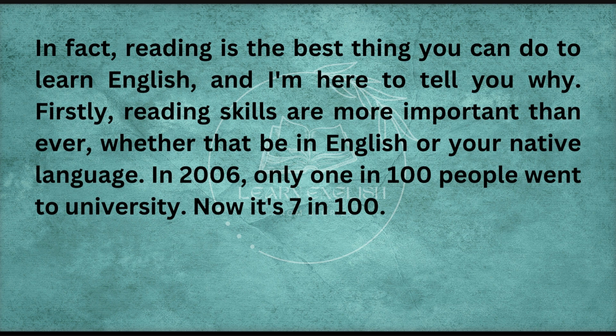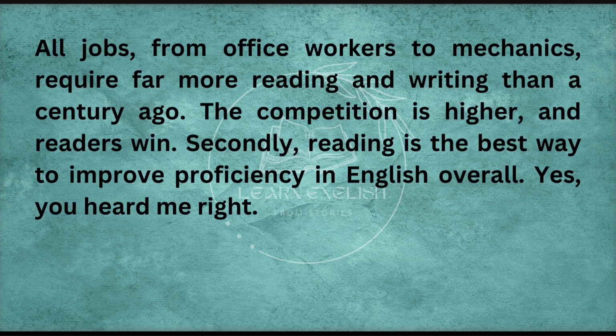Firstly, reading skills are more important than ever, whether that be in English or your native language. In 2006, only 1 in 100 people went to university. Now it's 7 in 100. All jobs, from office workers to mechanics, require far more reading and writing than a century ago. The competition is higher, and readers win.